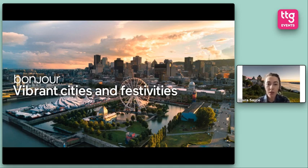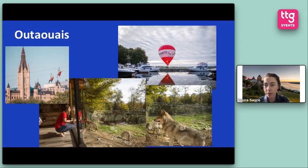So if we just start with Outaouais, which is one of our regions, here we go. Outaouais is our region which is closest to our neighbours Ontario, and it makes for a great crossroads between several iconic cities of the country, including Toronto, Ottawa, Montreal, and Quebec City. Outaouais is just a 5-hour drive from Toronto, a 2-hour drive from Montreal, and only a 5 minutes drive from Ottawa.